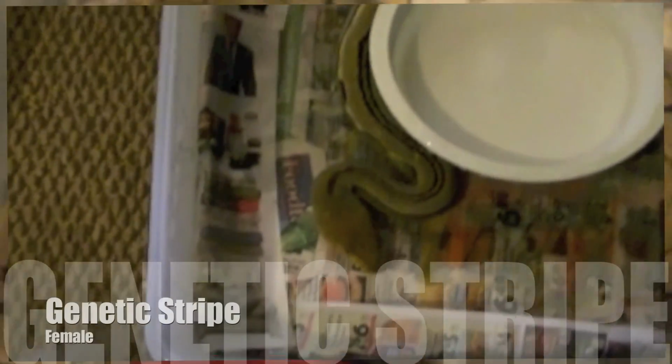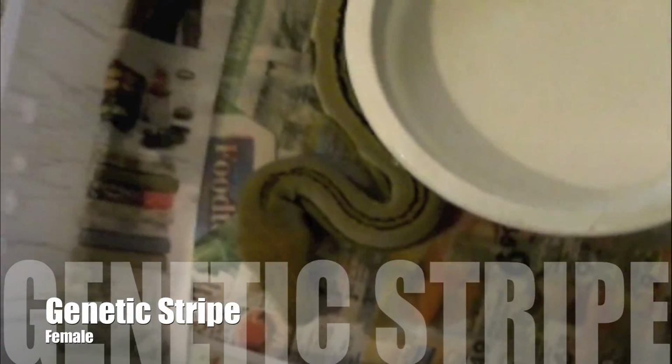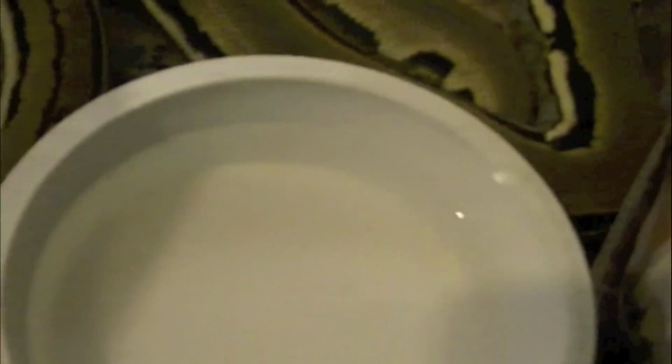Yeah, this is my female genetic stripe. I got her and her sister in a deal. And her sister is not as big a eater as she is. When you see her sister, you'll see what I'm talking about. The paper's wet from the water because I was just moving it around and the water splashed a little bit. But this is her. She has a crazy feed response. I'm surprised she didn't try to tag me when I opened up the cover. She eats like a horse.